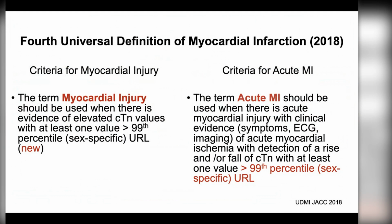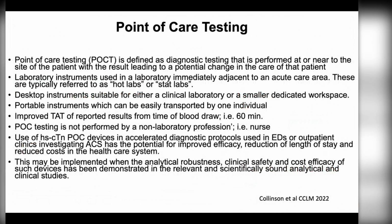Now, I put this slide up here just to reiterate again and again that we're all accustomed to the fourth universal definition of myocardial infarction, last edition published in 2018, on how we define acute MI with the 99th percentile. But I'm not here to talk about the 99th percentile. I'm not even here to talk about myocardial injury somewhat, but I do think it's important that everyone recognize that the universal definition clearly defines the term myocardial injury as any value greater than the 99th percentile in a pathophysiological state that incurs injury to the heart.